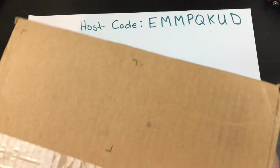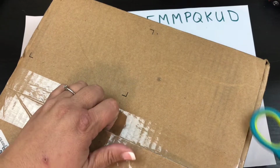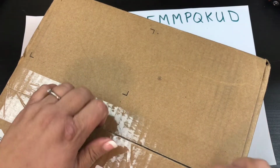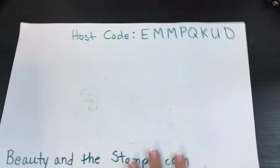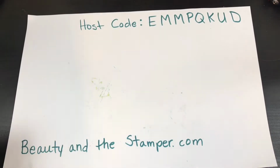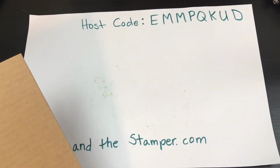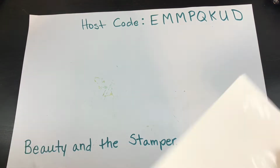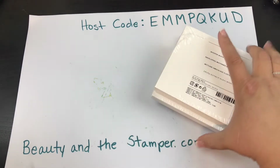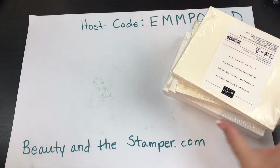But let's open up this huge box of stuff. I tell you, every time I open stuff, I'm just as excited to get into it as you are, because I have such a bad memory. I never know what I ordered. I make a list. Ooh, that was an old paper punch. All right, seeing what we have. Oh yes, I'm going to be making lots of cards, so I needed lots of envelopes. I ordered 3 sets of the Whisper White, and it looks like 2 sets of the Very Vanilla.